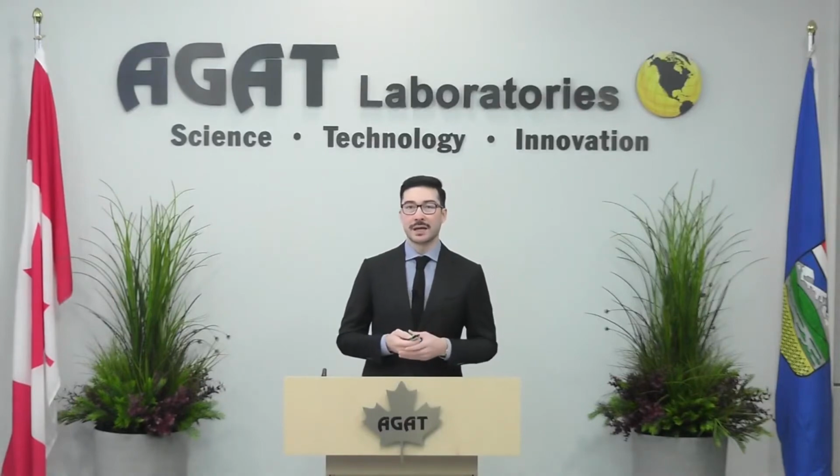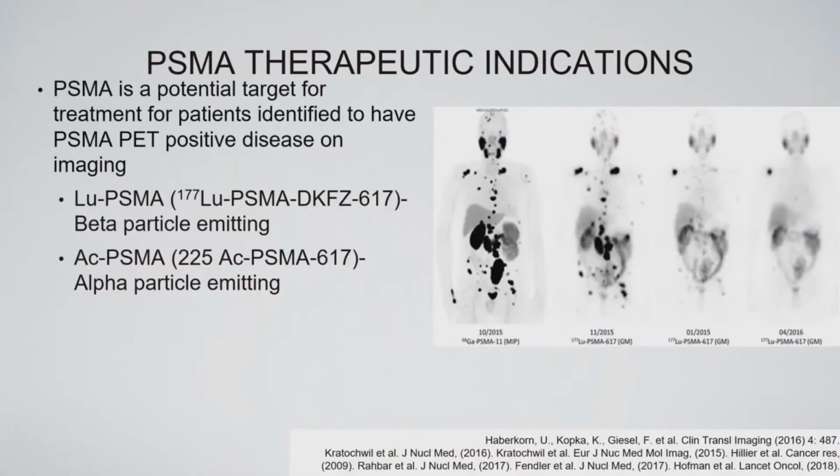We are also looking at how we can integrate this technology into clinical care locally, and we need to understand how we can use this as a therapeutic target. So lutetium and actinium, as well as thorium and other novel agents such as BITE, are harnessing the prostate-specific membrane antigen as a target for a systemic therapy of how we can treat advanced metastatic prostate cancer.